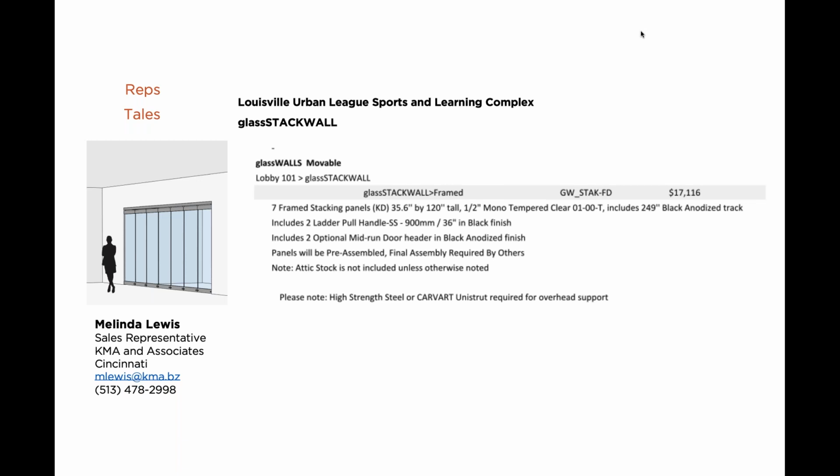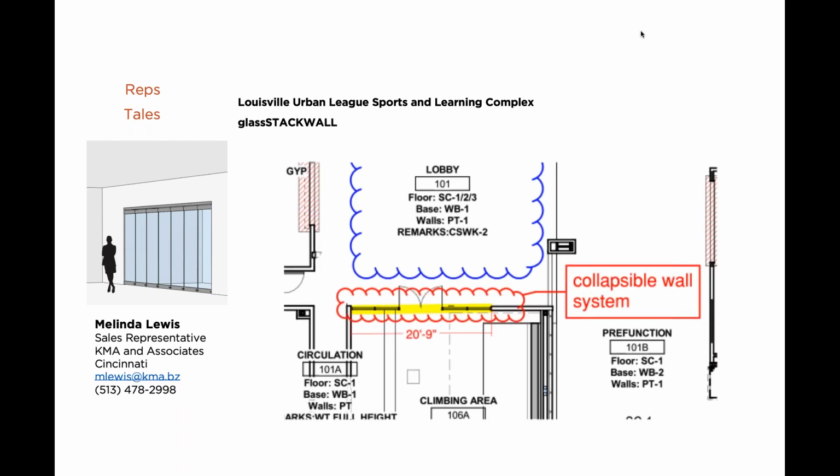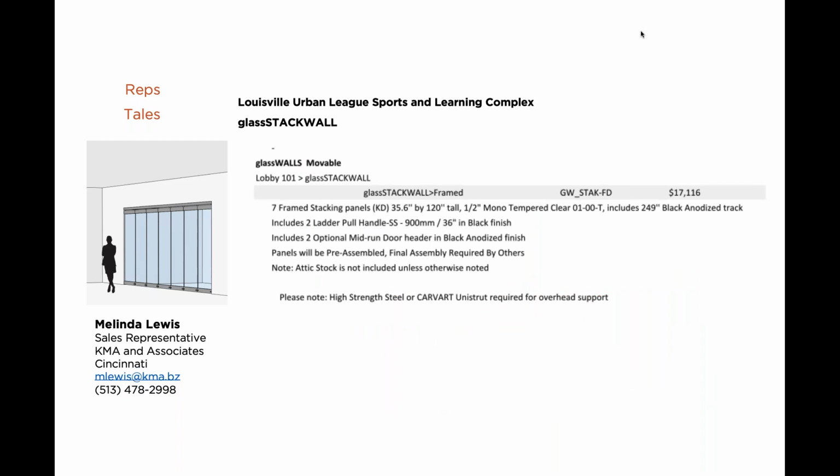RCF Group came to me looking to see if we could do a movable wall in the front entrance of this building. This is to open up this room so it can be rented out and become a multi-purpose room rather than just doing storefront glass. We decided to offer CARVART. We got great pricing. We wanted to work with them on huge discounts, seeing whatever we could offer them, since this is a nonprofit and it's such a great company to be working with.